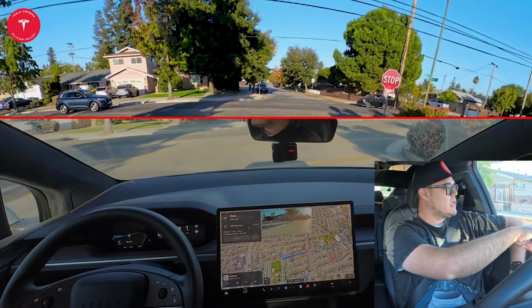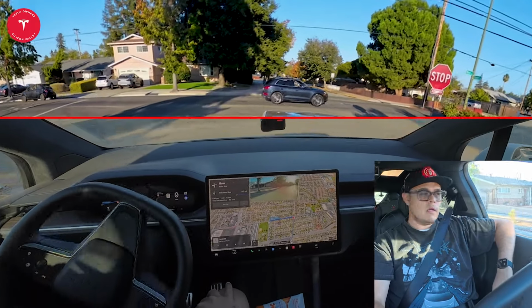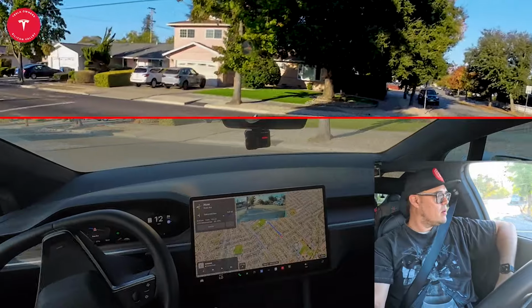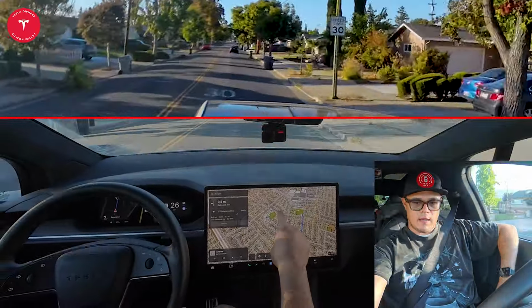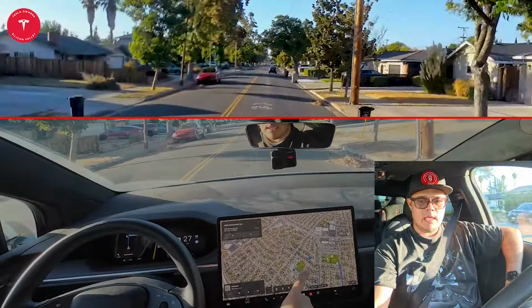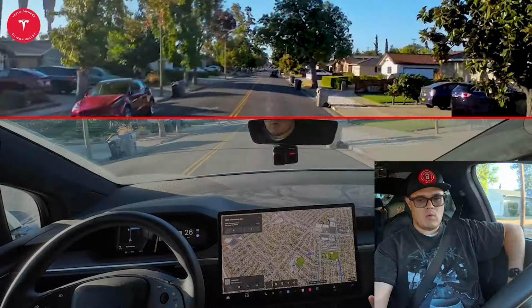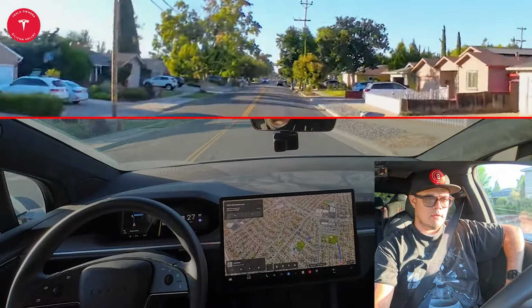So this car's gonna go here. All right, four-way stop. I'm gonna be making a left there. And once it makes the left, I'm gonna immediately navigate to this address because I want it to go directly across that pathway and see if it can handle it again.